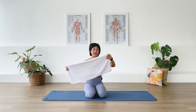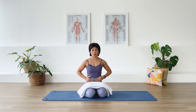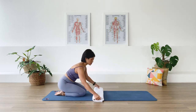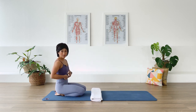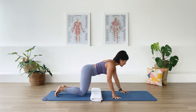So I fold my towel so they are of an appropriate height for you to support your belly or your lower back. So you can place the towel on the floor. You know what I'm going to do with the towel today? And again, this is just optional. You don't have to if you feel absolutely fine with the lumbar spine. In fact, I don't want you to use the towel if you feel great, okay? So we're going to place the towel underneath the pelvis.